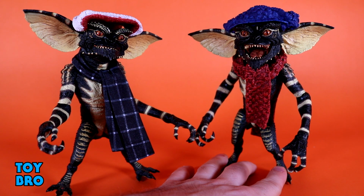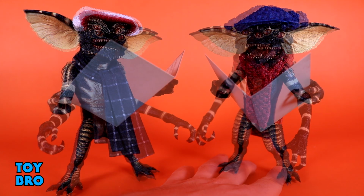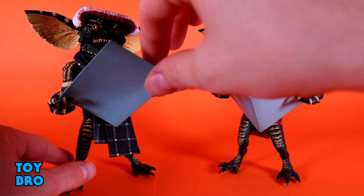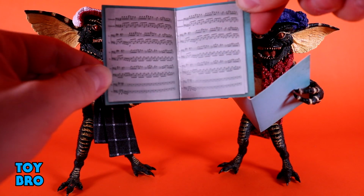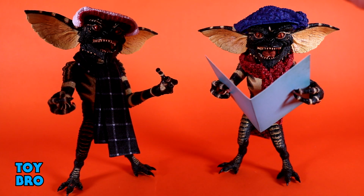But of course, there isn't just this stuff. You have to give them something to carol from. So of course NECA has given us one of the key accessories when it comes to building this scene. You've got your book of carols, and it's basically just a card that is folded, and on the inside has got the actual carol that they're singing. And of course in the movie they're singing the Gremlins theme song.